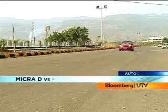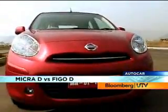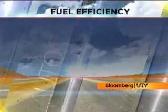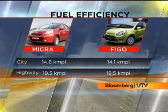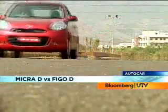In terms of fuel efficiency, the MICRA diesel proves to be quite impressive. Its nippy and responsive engine make it more fuel efficient in the city. Its taller gearing also helps it to be more efficient out on the highway. So the MICRA certainly has the edge here.